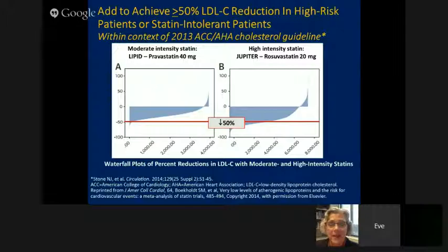And on the left is moderate intensity statins, and you see hardly anybody gets a 50% reduction. So that's actually the design of IMPROVE-IT. So adding ezetimibe to try to get close to a 50% reduction would certainly be a reasonable thing to do.